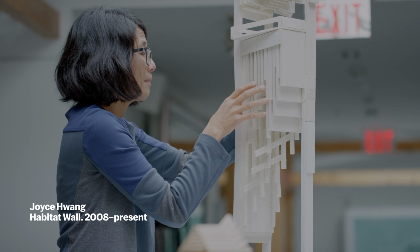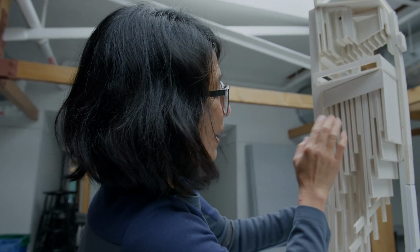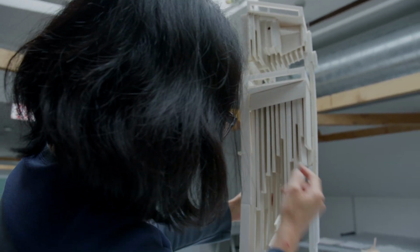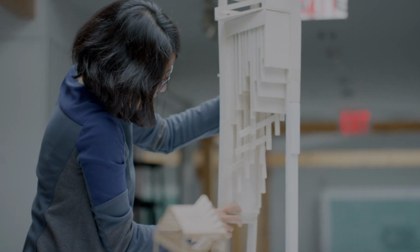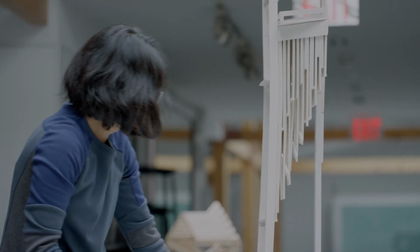Okay, so this is one module of Habitat Wall. Each one of the bays has a bat habitat area, which are all these striated areas with a lot of gaps for bats to inhabit. You create a condition that bats would find suitable. They want to be in covered areas. They want to be able to slide in someplace where they fit, but other animals don't fit.